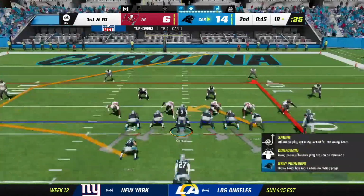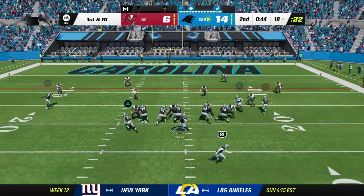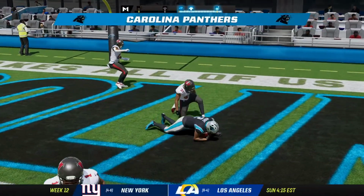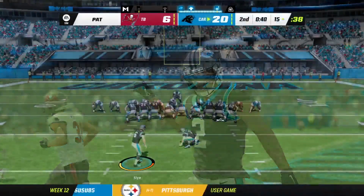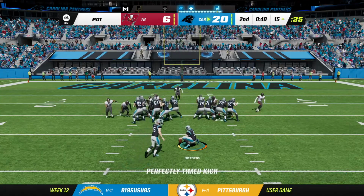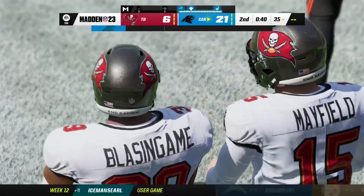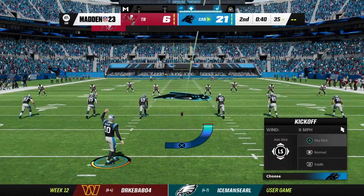So from inside the 20, here's 1st and 10 at the 18. On 1st down, it's Corral. And it'll be caught in the end zone for the Carolina touchdown by DJ Moore. An 18-yard touchdown grab. And the Panthers are able to strike quickly to add on to their lead. The extra point by Sly is up and good. And the lead is up to 15 now.